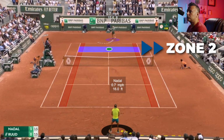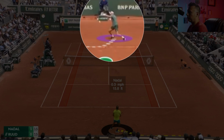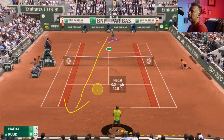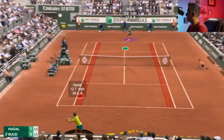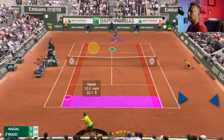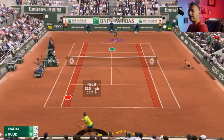And we can see Ruud's positioning, especially with the amount of coil of his upper body right here. Ruud is going to take this ball inside out. So we know by his position here, he's going to get aggressive to the ad side right here and take it to Rafa's forehand. You can see that by his body position. And he does just that. Whacks it deep into zone 3. Okay. And not only is it a zone 3 ball right there, but it's also a small target right here. So it's kind of the double whammy is what I like to call it. Getting depth with the ball close to the sidelines. 9 times out of 10, you'll usually win a point doing that. But because Nadal's defense is so good, he may not win this point.